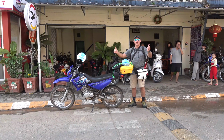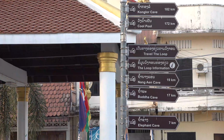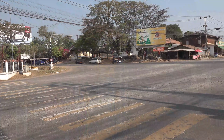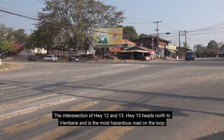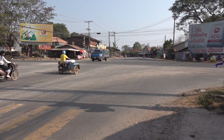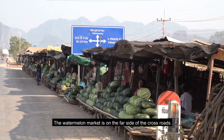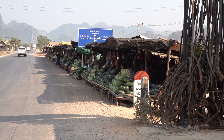Okay, the Thakhek Loop trip, going that way. Okay, this is the crossroads out of Thakhek, and to head off on the loop you've got to go straight down that road there, which is Highway 12. Just outside of Thakhek there's a big watermelon area. If you feel like a watermelon on the way, this is the place to stop.